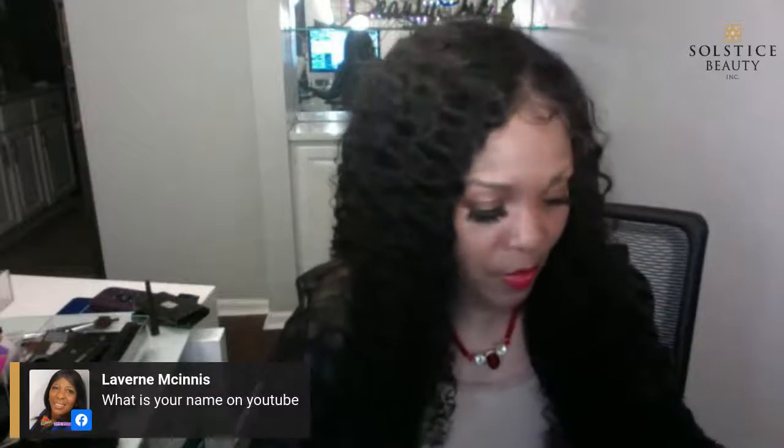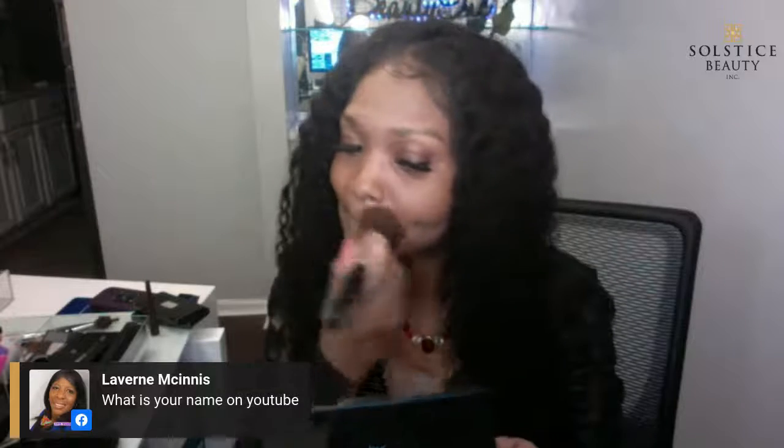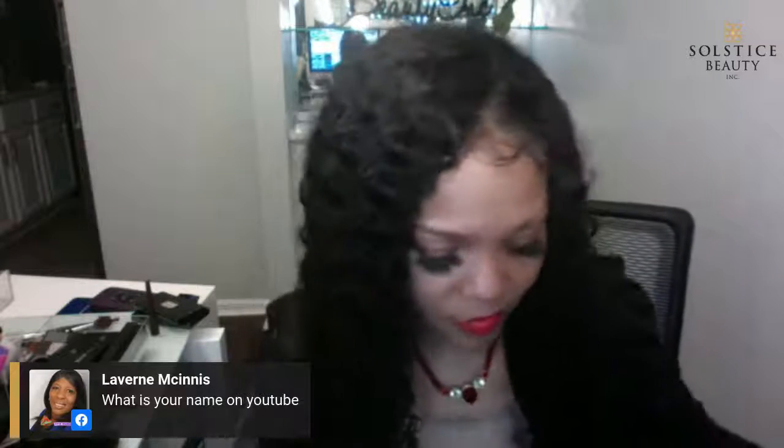The other thing about mineral makeup is that it doesn't have any talcum in it or any toxic preservatives because it is a mineral makeup. Okay, there we go. Just have to smooth that out. I don't know if you guys can see. I really like this product outside of the fact that it stays on like forever.